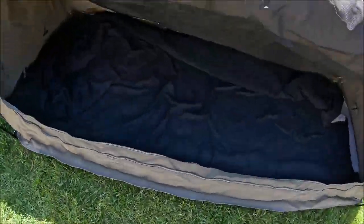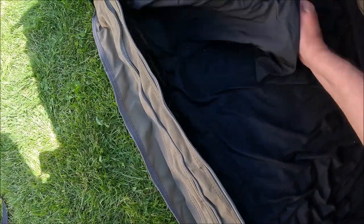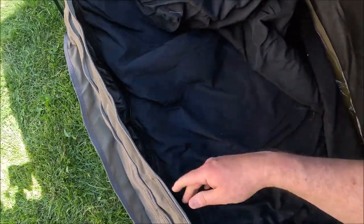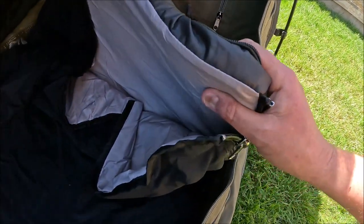And this is your sleeping quarters. So you've got a nice padded sleeping bag that you can get in. Brilliant. All in one.